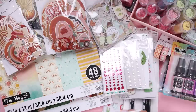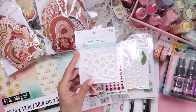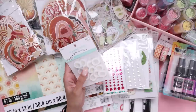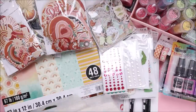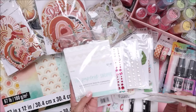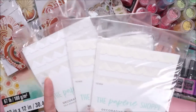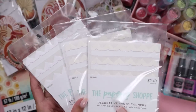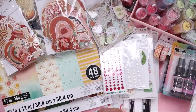Okay, and then from the papery shop I got some adhesive springs. I do like to use these. I have a Christmas video that I have never posted or edited from last year, so hopefully I can get that out and then you guys will see what I do with these. But I grabbed another pack of those, and then I'm stocking up on some photo corners. So I got one of the whites, and then I got two of these, which are like an off-white, and I wanted to have both in my stash. And for $2.49, that's actually a really good deal. So yeah, I was glad to see that Hobby Lobby has their own brand of photo corners.